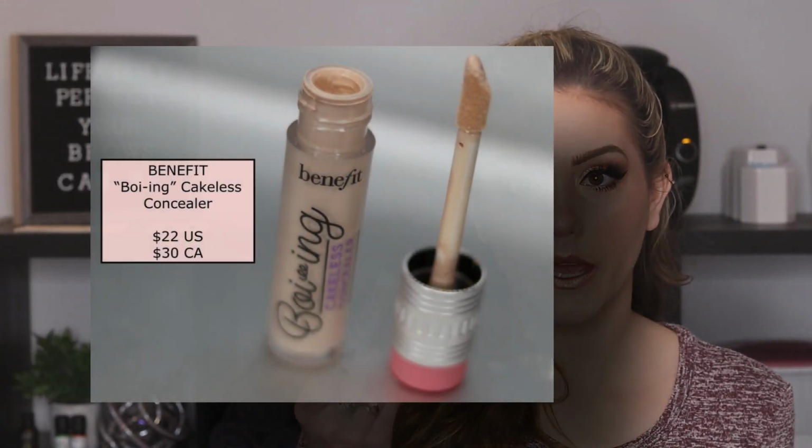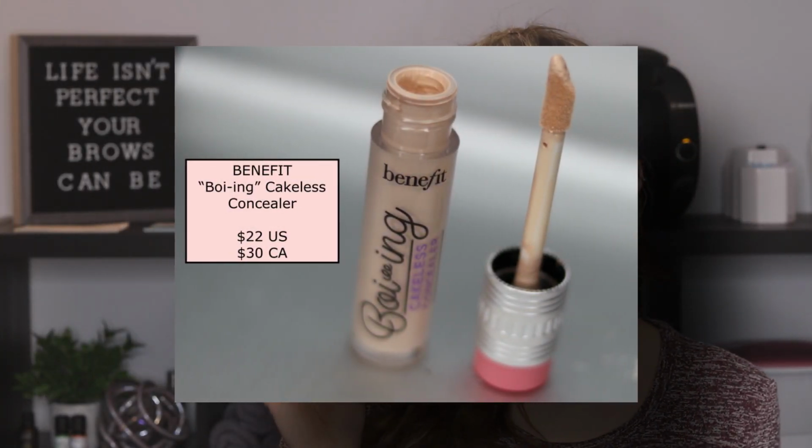The Benefit Boing Cakeless Concealer. I absolutely love this concealer. It is similar to the Shape Tape. It has great cover. One thing I would say about this product is it does crease. It creases for me, at least. Under my eyes, I have really fine wrinkles, and it did crease like the tiniest bit.